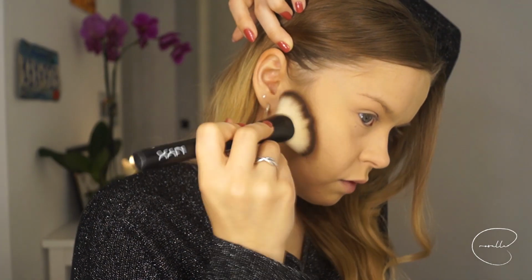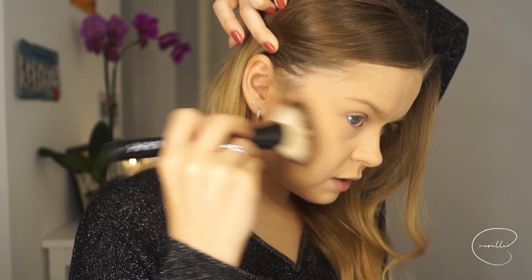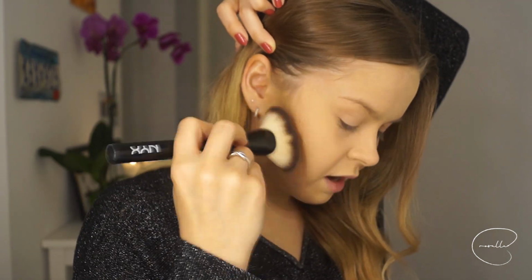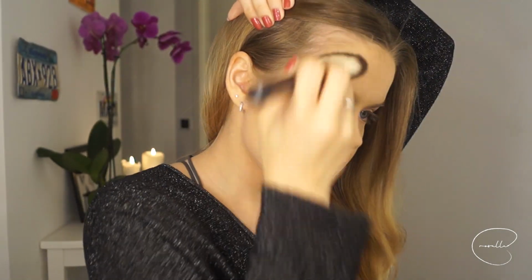And I went to Kiko, and the guy that was working there suggested this color for me as a whole face powder, and I was actually quite shocked that he did suggest that, because at the store it looked fine, but when I got home I was just kind of like, how did my friends let me walk around with this face the whole day? The fact that I'm using it now for contouring says a lot.